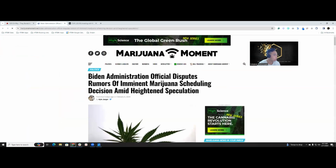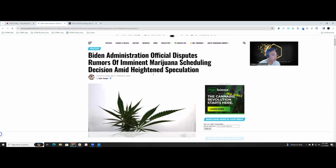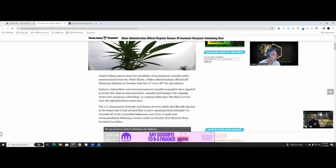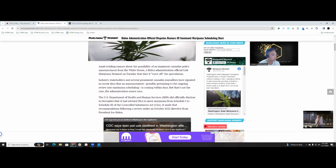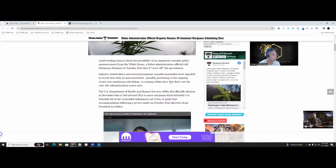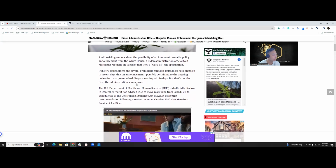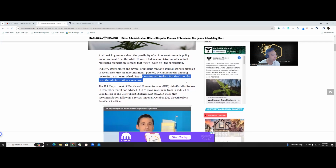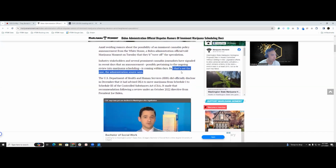If I click on this, you can see Biden. This was published 5 days ago. Official disputes rumors of imminent marijuana scheduling decision. There's a bunch of rumors about a cannabis policy announcement from the White House. A Biden administration official toward marijuana said that they weighed up the speculation. Industry stakeholders and several prominent cannabis journalists have signaled in recent days that an announcement possibly pertaining to the ongoing review into marijuana scheduling is coming within days, but that's not the case, the administration source says. So it's been confirmed that that's not the case. There's a bunch of rumors, but they confirmed that that's not the case, so it's still a long way off.